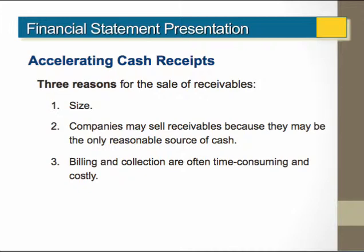Finally, one of the other reasons to sell a receivable is the effort it takes to bill and collect on accounts receivable can be substantial. The easy way is to sell the receivable to a third party and let them collect the accounts receivable. The issue that you run into when you sell the accounts receivable, you'll have to sell it at a discount. If you sell it at a discount, you're not going to collect the entire amount on the receivable. The purchaser of the receivable is going to want to take a percentage as their fee for taking the risk.